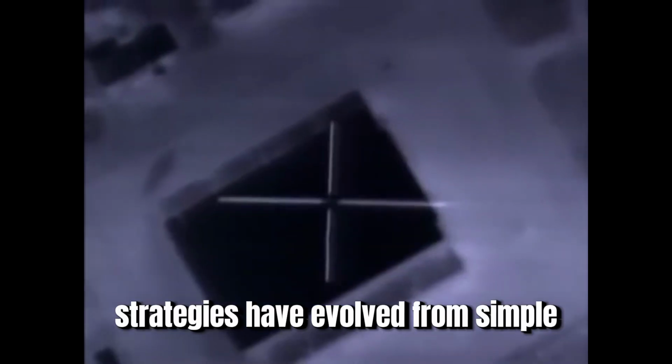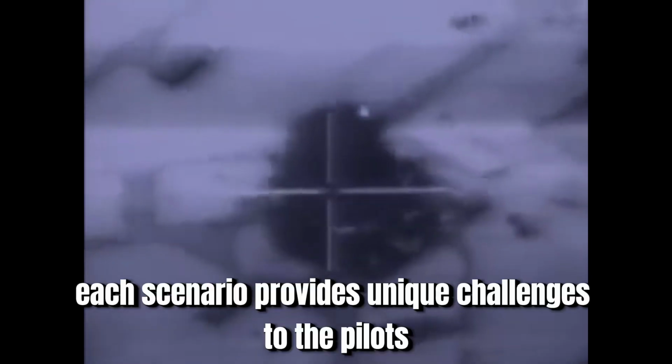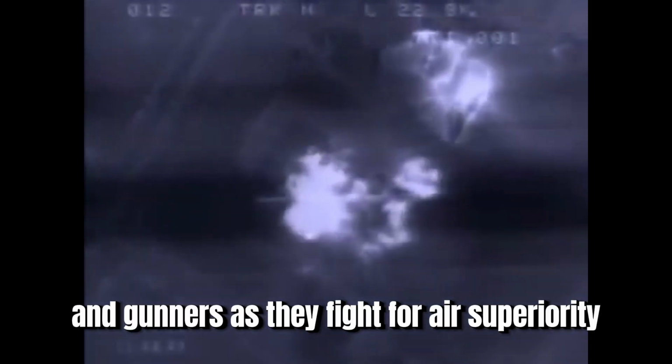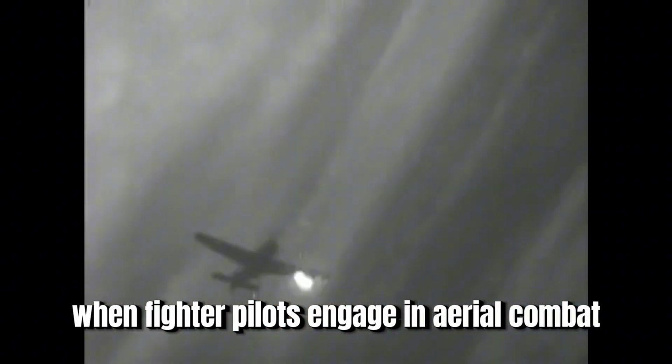Strategies have evolved from simple basic gun runs to highly coordinated, team-oriented tactics. Each scenario provides unique challenges to the pilots and gunners as they fight for air superiority. Bullets fly and fuel tanks explode when fighter pilots engage in aerial combat for air superiority.